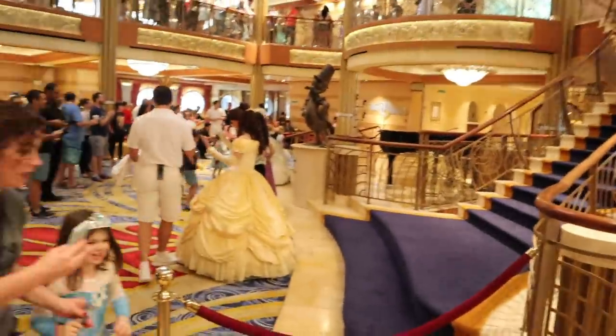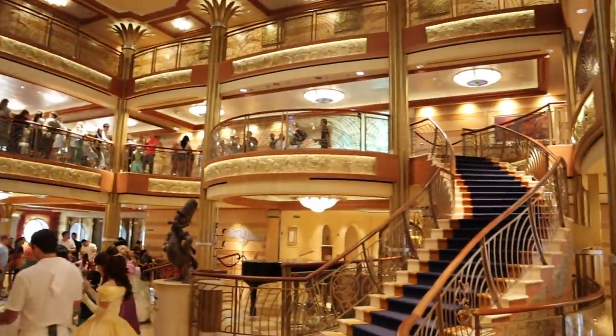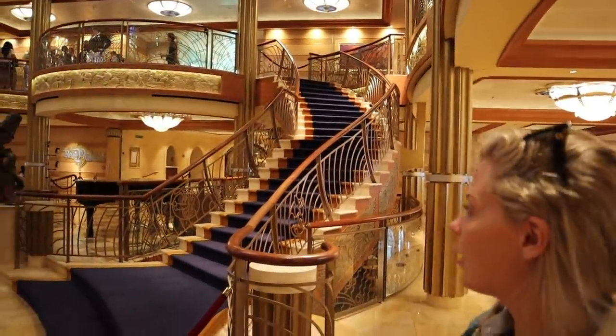Yeah. All right, guys, so I'll just showcase a few of the areas around the ship just so you can see what it's like and look around. This is the main level. When we come onto the ship, this is where you enter, and then you pretty much just go to all the different levels front and back from here. But right now they're doing some meet and greets with the princesses. They've got Cinderella and Belle here. And this is like the grand staircase when you come in.